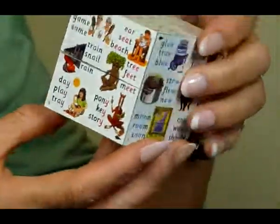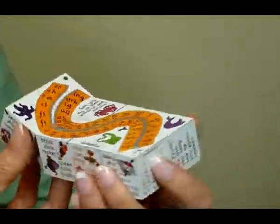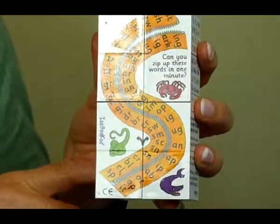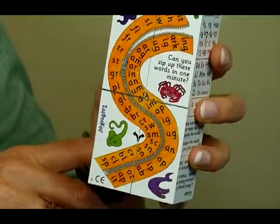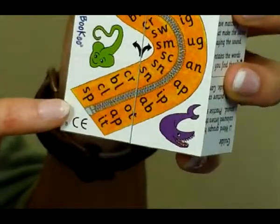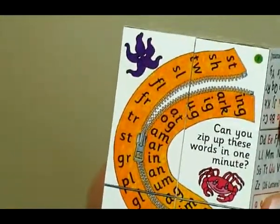Again, you have the arrows and the dots to help you navigate the cube. Inside this cube is a blending zip. The idea of the blending zip is that the children start at the bottom of the zip and try to zip up the words as quickly as they can to perfect their reading skills.